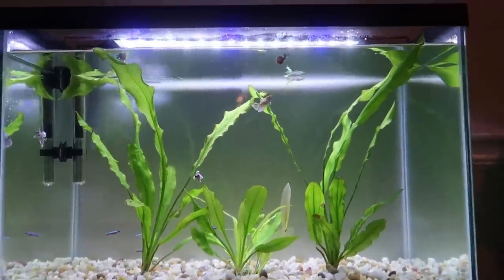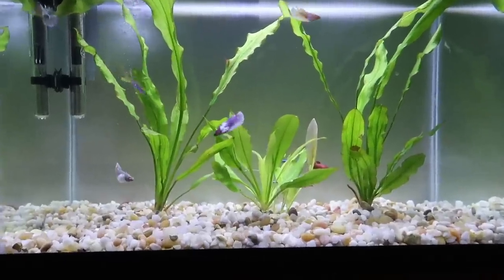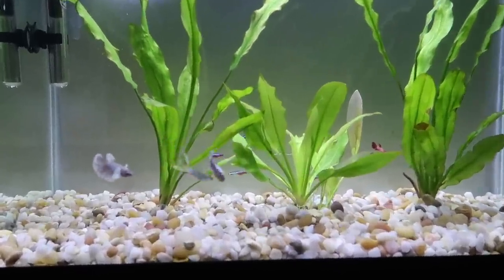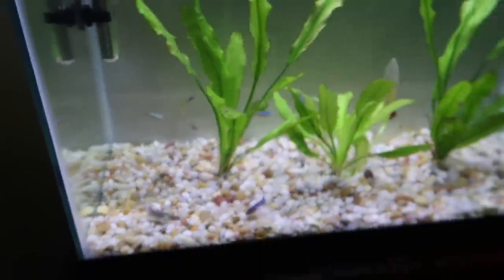Guys, comment down below what you think about this tank so far. I think it's really coming along really nice. They look really dope in here, actually. Look at them back there. It's just so much color darting around. Yeah, it looks great. Let's see if they want to grub. I love it.